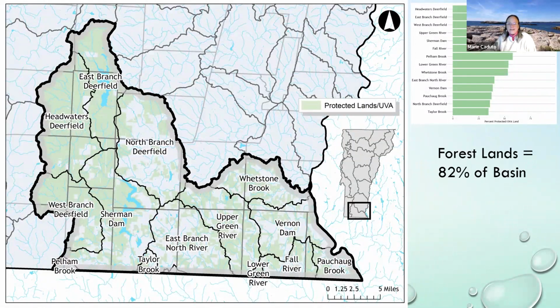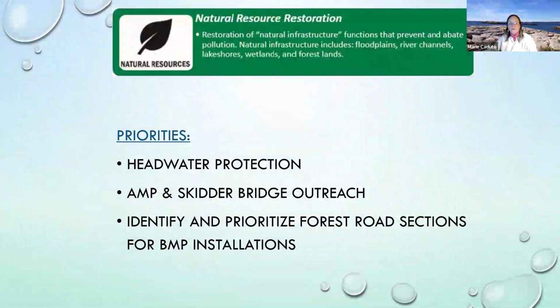Forest land covers 82% of the basin, which is fantastic. As I said, that's a most protective land use cover. It keeps our waters as clean as they can be. So it's a significant benefit to the basin and water quality to have that much forest cover. And keeping that land in forest and in active forestry so that it stays there is really important. So we're looking at options for headwater protection. How do we keep those forests intact and serving us for water quality?